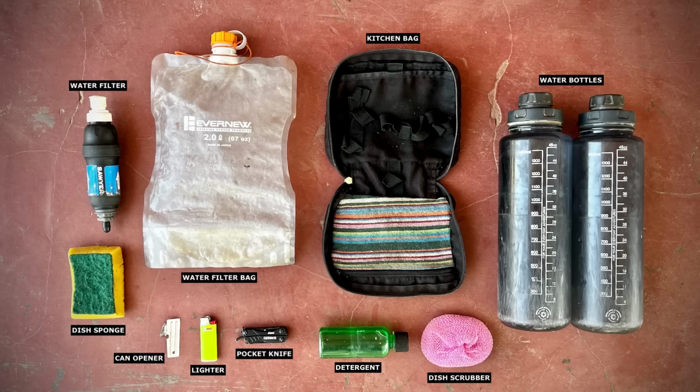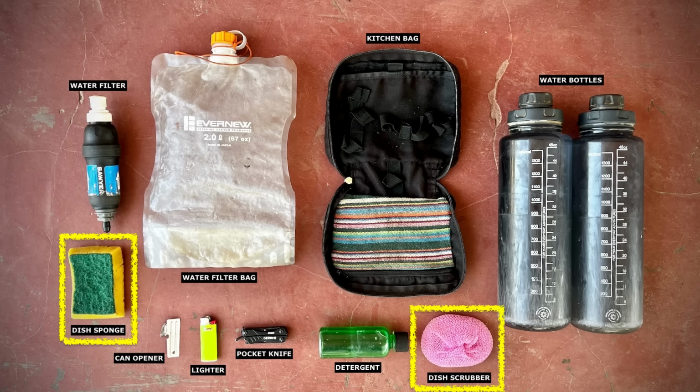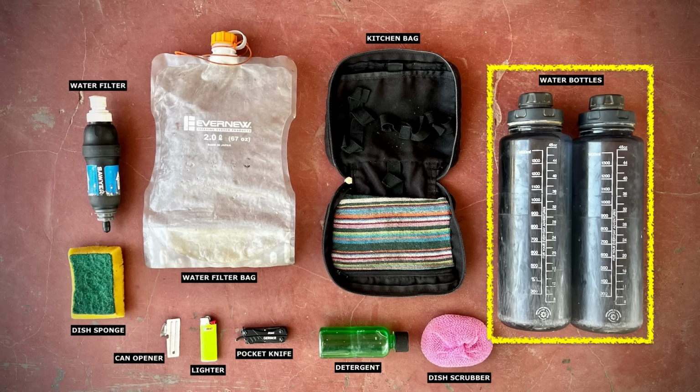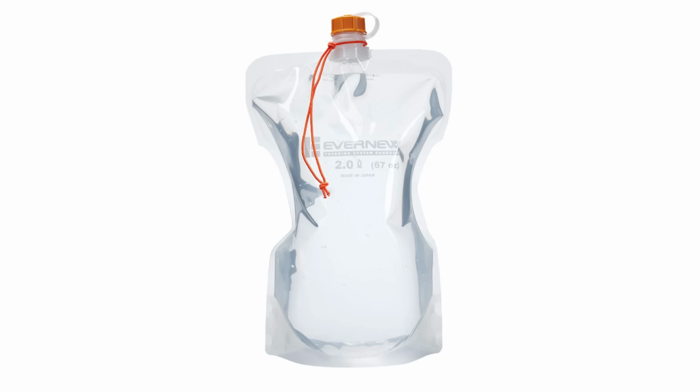My cooking accessories include a kitchen bag that nests 2 dish sponges, a can opener, lighter, pocket knife, and detergent. I then have a water filter and water bag, and 2 water bottles. I've used all kinds of water filters over the years, but I keep coming back to the Sawyer Squeeze because it's cheap, durable, and reliable. Well, everything but the Sawyer bags is durable, and that's why I recommend the Evernew water bags instead.